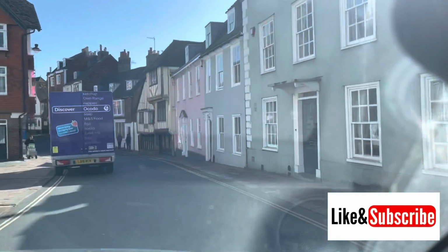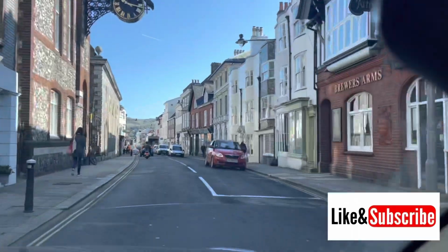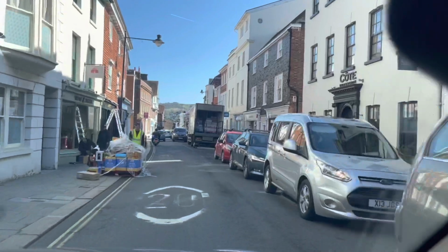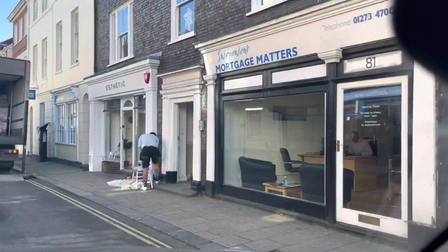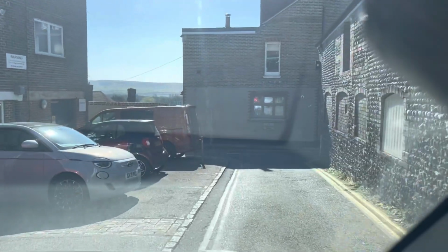This is beautiful Lewes, really old town. Was it about 6 miles west? No, east of Brighton. Now I'm looking for a tiny little twitten that goes down the side of, it is here. I've got to go into one of these shops here, there's parking out the back. Oh, it's so tight. I'm hoping there's a space. Yeah, man. Just reversing that bad boy. Right, we'll get this little deadlock done.